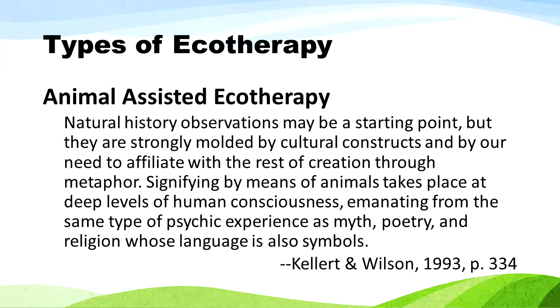And here's one of my favorites, animal-assisted ecotherapy. I'm going to read a quote here from Kellert and Wilson, 1993. Natural history observations may be a starting point, but they are strongly molded by cultural constructs and by our need to affiliate with the rest of creation through metaphor. Signifying by means of animals takes place at deep levels of human consciousness, emanating from the same type of psychic experiences as myth, poetry, and religion, whose language is also symbols.